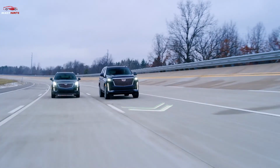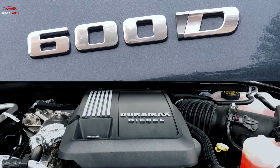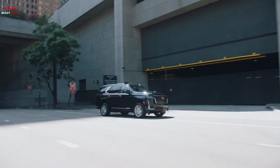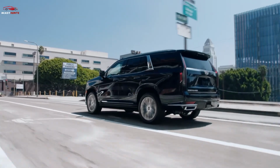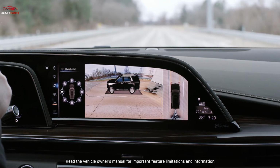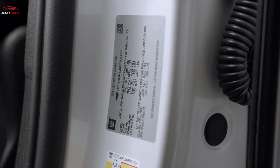The 2021 Escalade is offered with a choice of 2 engines, a 6.2-liter V8 with dynamic fuel management or the 3-liter Duramax diesel. Both options are paired to a 10-speed transmission. Both engines provide a smooth power delivery and easily accessible torque, perfect for making your way around town, hitting the highway, or even trailering. The Escalade includes many new trailering technologies, including the integrated trailering app, trailer side blind zone alert, and a trailer label, providing the exact capabilities of your vehicle.